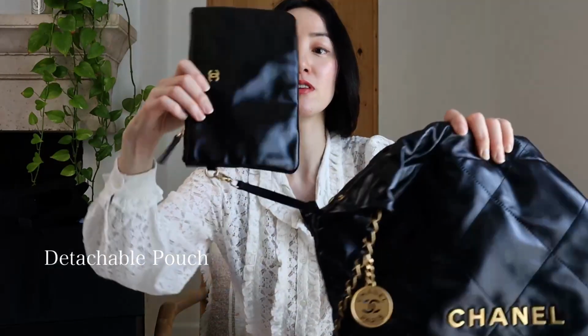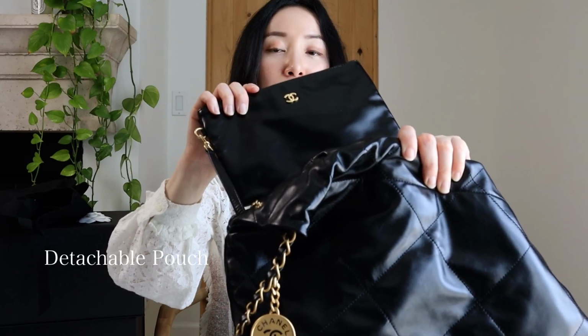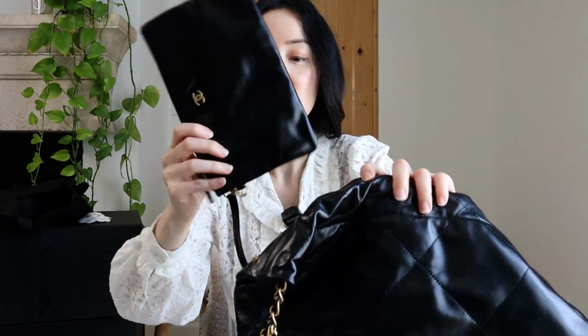The first, you will see the signature Chanel medallion on one of the chains. And I think this looks super cute and adds more character to this bag. In terms of functionality, it comes with a detachable pouch inside the bag, so you can keep your lipstick, your makeup, your small mirrors separate from the rest of the items in your bag.